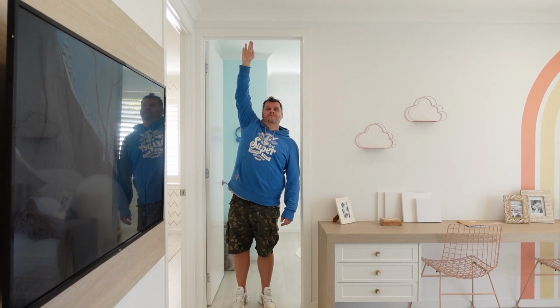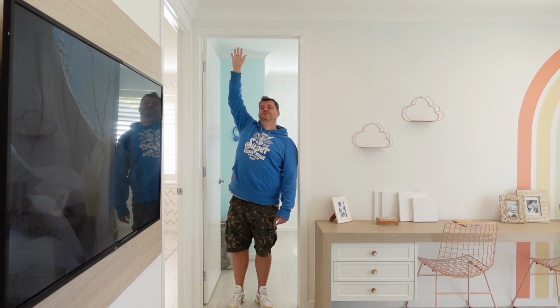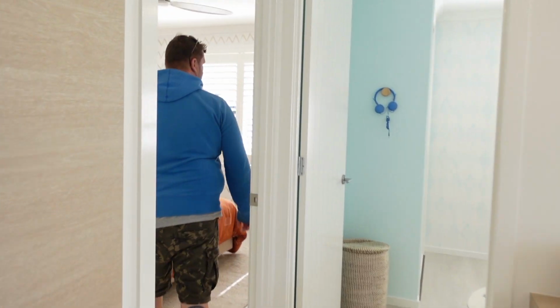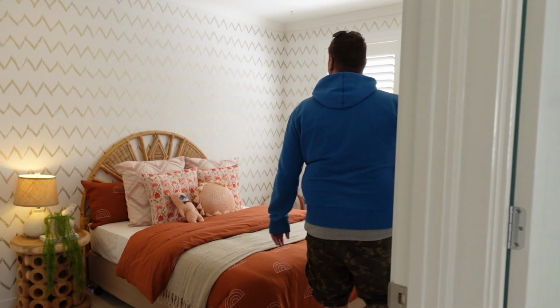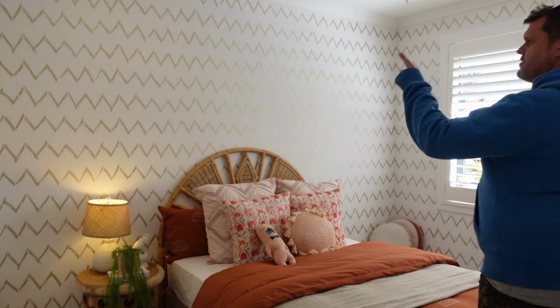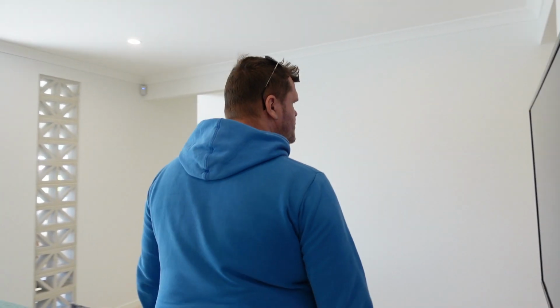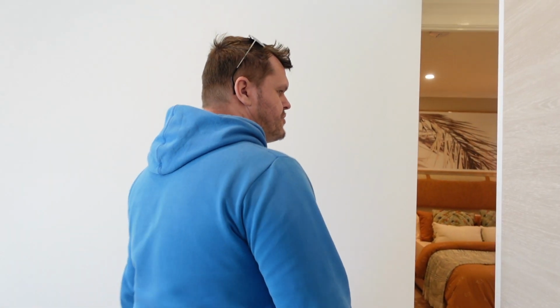But okay, I can just touch the top of this door frame. That's how tall they are. So they're a good 7.5 foot, I reckon. This is where you set up for a little girl. I quite like a feature wall wrapped onto two walls. So we will come to the next bedroom.